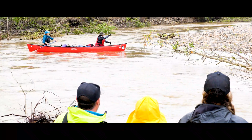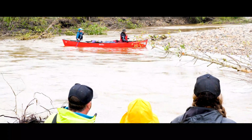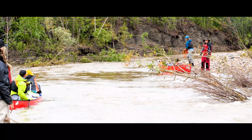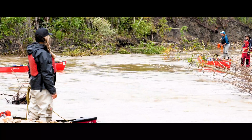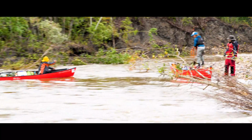That's where the river was the hardest to predict, because it was obvious that the river was cutting new channels, and when rivers are still eroding and cutting really new channels, there's a lot more new trees falling in unexpected places. And then that's when we'd run into pretty hairy situations where we'd have to get out of our canoes and figure out exactly how we're gonna get down the river safely.